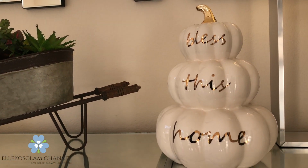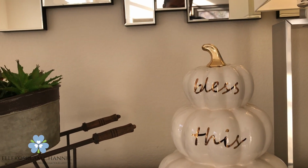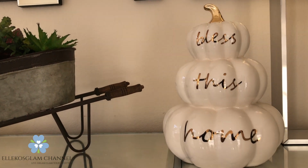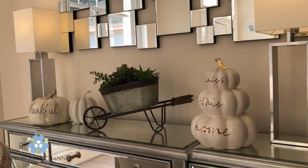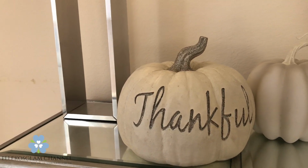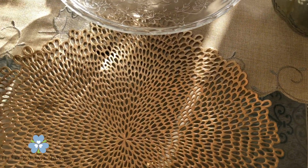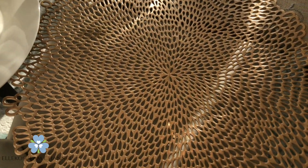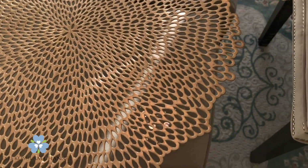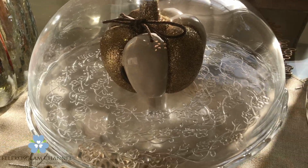Here's my dining room. I Bless This Home pumpkin. I really love white pumpkins, and I love stems on pumpkins that look real. And I also have a Thankful pumpkin with a glitter stem on it, so I thought it was the star of my show. My placemats are from Michael's, and the table runner is also from Michael's. I have a gold and white pumpkin that's from TJ Maxx. It has a cute little bow on it, and it gives it a rustic feel.